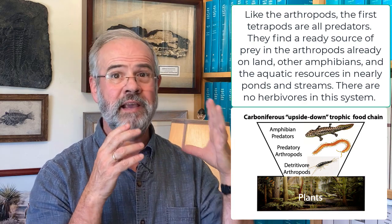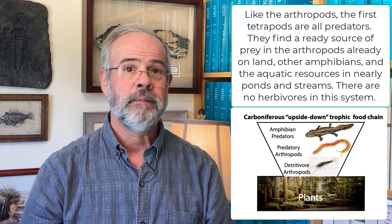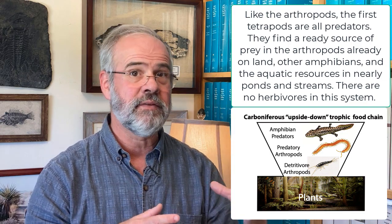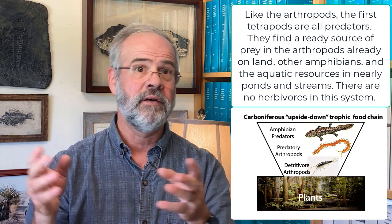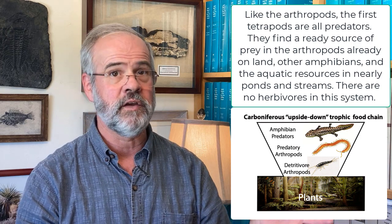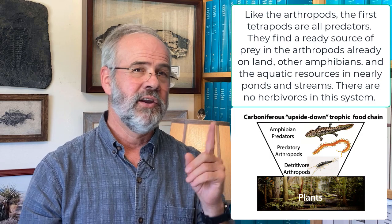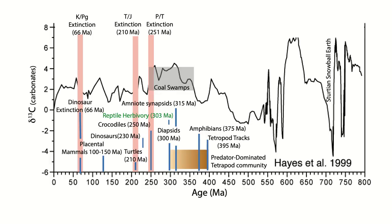Predation also works because animal food is more enticing because of its higher food value than plants. The first amphibians probably dined on the same things that the arthropod predators were feasting on, namely other arthropods, other amphibians, and likely aquatic resources too, such as swimming arthropods, fish, and benthic invertebrates. Notably, there was not a tetrapod herbivore to be seen. Now, this predator-dominated tetrapod community lasts at least 50 million years, and perhaps more like 150 million years if we consider the tetrapod herbivores were not common at first.